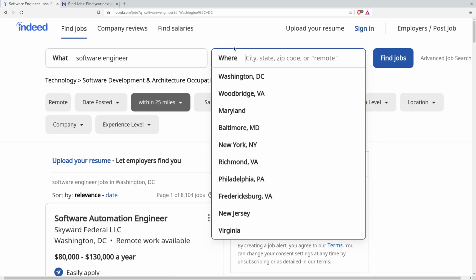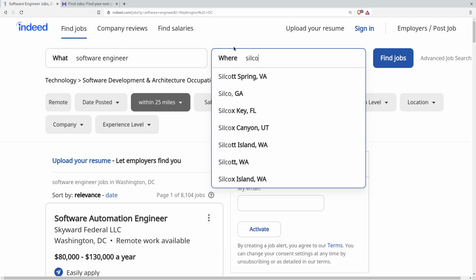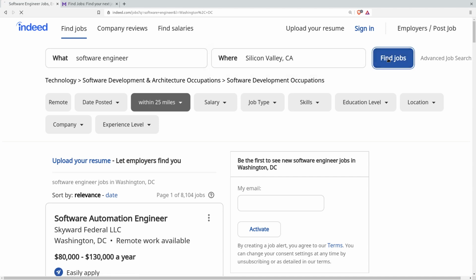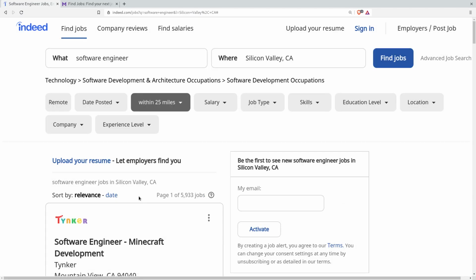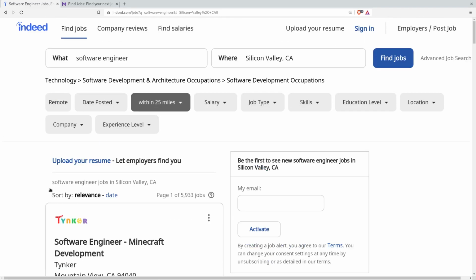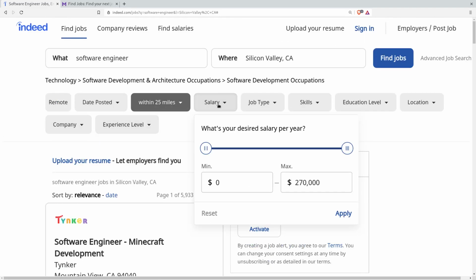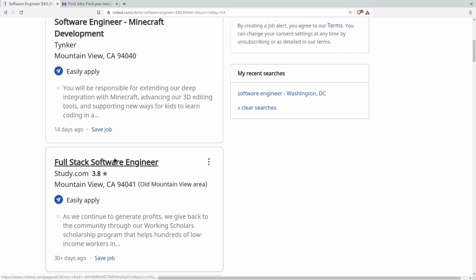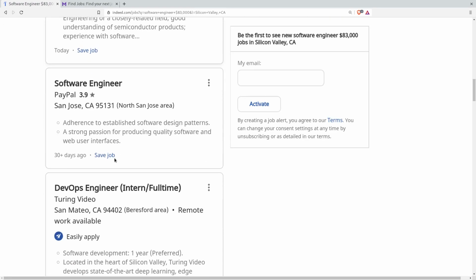So let's go over to a different market. And we're going to say Silicon Valley, California. Another large market. We're going to say software engineer. All right. And let me turn on some of my filters. And we're going to do 80. We don't want anything to come up less than that. The top end is the top end, right? Let's just have that too. Let's see if we can find anything listing.